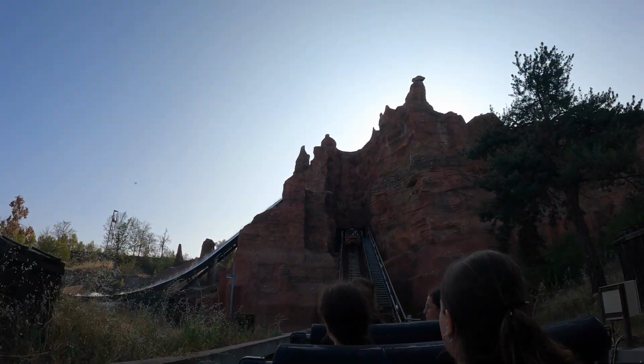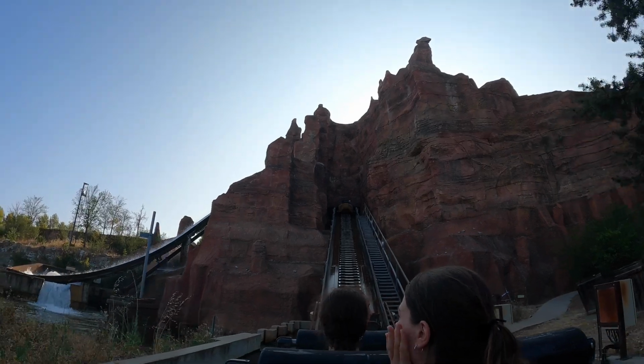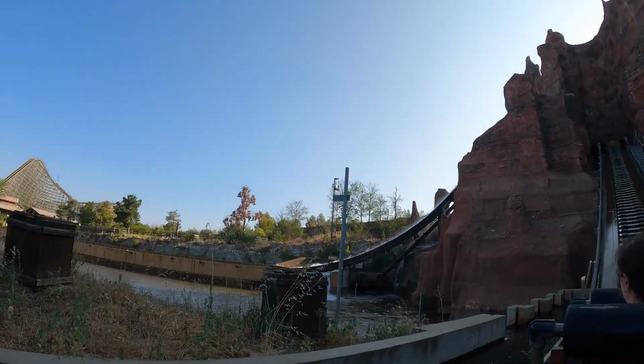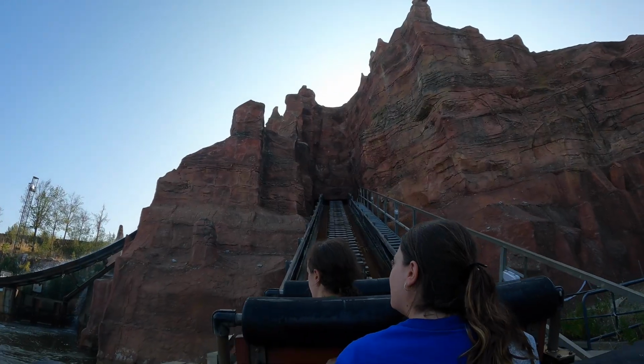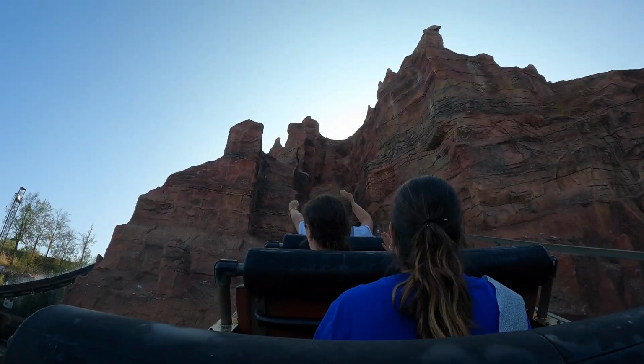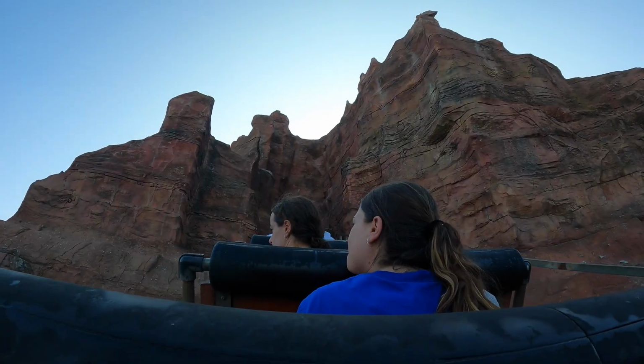Oh my god, this looks awesome. Look at this rock work. The texture on this is actually really amazing. And this drop is super steep too. Everyone's telling me that we needed to do this log flume. Normally I won't go out of my way to do a log flume if I don't already know it's going to be great. But yeah, this looks incredibly fun. So I'm looking forward to it.